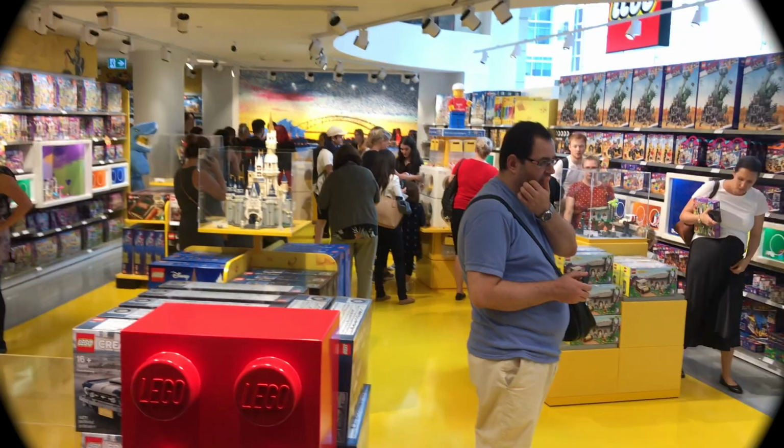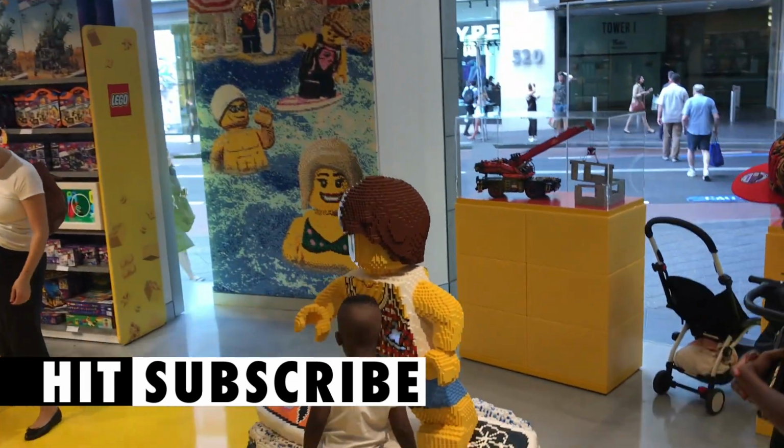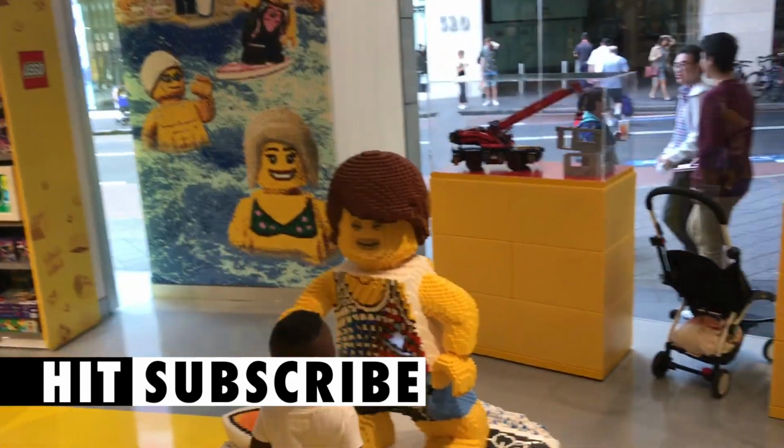Hey guys, big day. Lego's first store in Sydney has just opened and here it is. I'm going to go in right now. Straight away, come in, here's the artwork glass door from 2 stories.